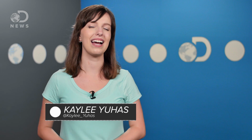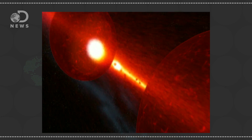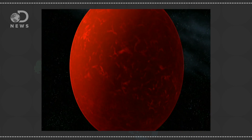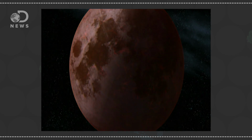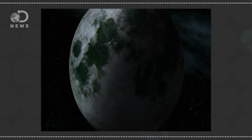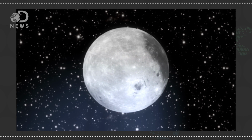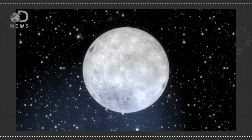Scientists have a pretty good idea of how the moon formed. The current theory is that about 4.5 billion years ago, a Mars-sized object called Theia collided with the Earth, ejecting material into space. This material then collected over what was left of Theia's core, forming Earth's only natural satellite. Unfortunately, we are slowly crushing it.